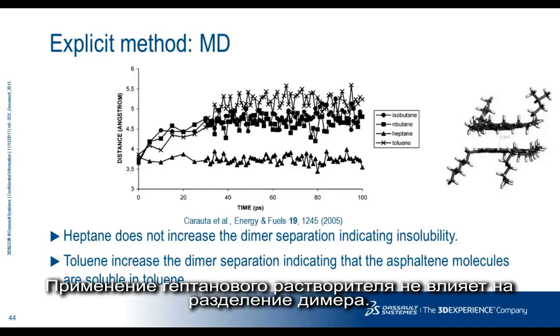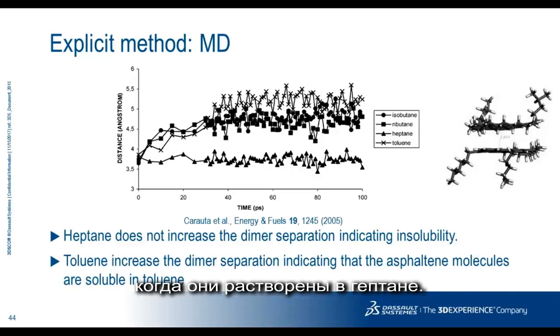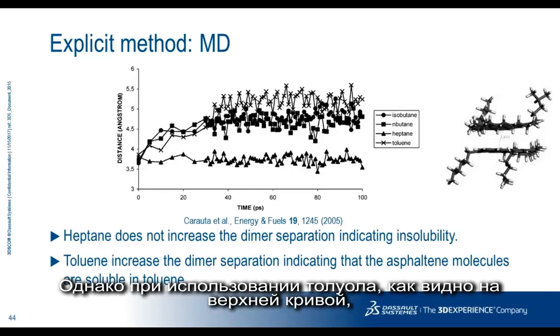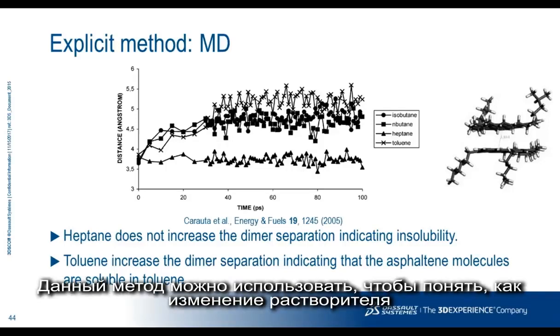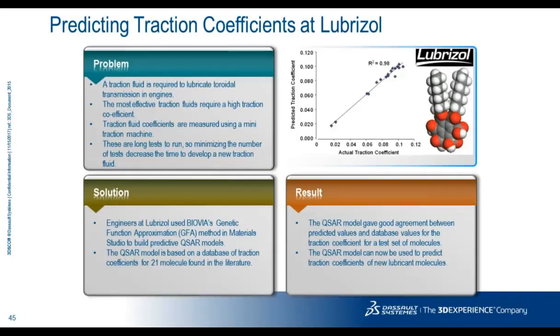So in the case of a heptane solvent, the dimer separation doesn't change. Basically, those two molecules, they want to stay near each other when they're dissolved in heptane, which indicates that particular asphaltene is not soluble in heptane. However, in toluene, that's the upper plot, we're showing the distance between these molecules changes as a function of time. So in this case, these molecules are able to be separated by toluene. These can be used to understand, as we change the nature of the solvent, how does that affect the interaction of these molecules and ultimately the breaking up of that dimer.